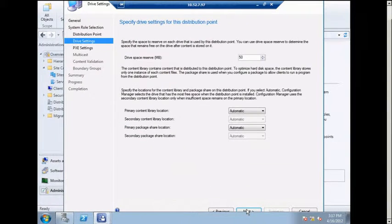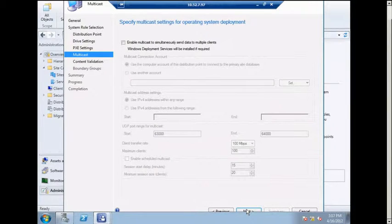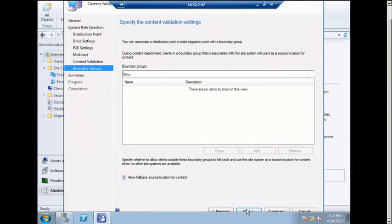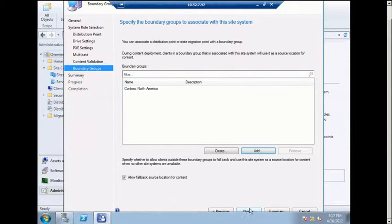Click Next. Here's where I'll set the drive information for where the content library goes. I'll choose the defaults. Don't need OSD. Don't need multicast. I'm going to talk about this validation in a moment because I'm going to need some filler while this works. So I'm also going to associate this site system with a boundary group and associate that DP with the distribution point with a boundary group. So what that means is that clients that are in that boundary or sets of boundaries will have access to this distribution point as well as access to the local distribution point that I already installed on the site.